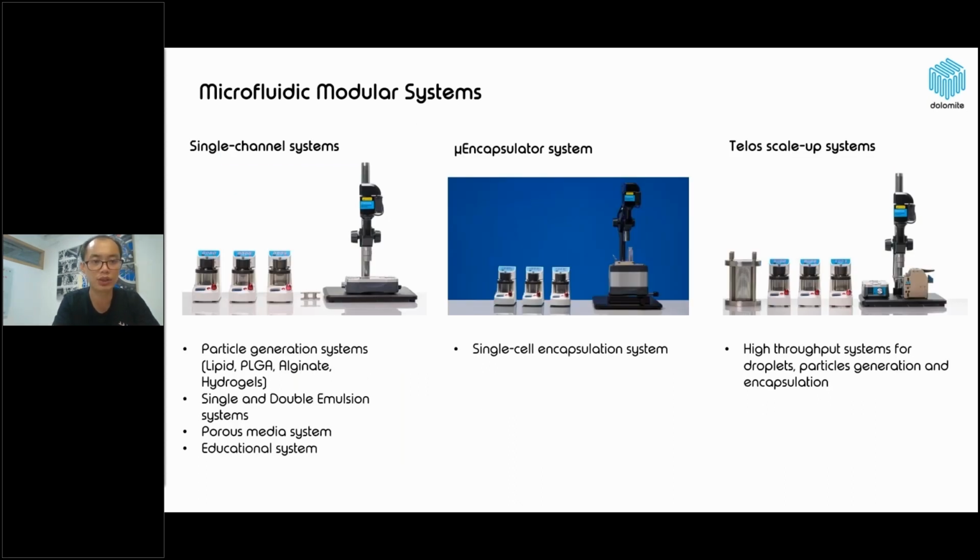Here are the three main systems for the microfluidic modular system. The first system is a single channel system, including particle generation systems like alginate, hydrogel, or lipid or PLGA nanoparticle generation systems. It can also be used as a single double emulsion system, a porous media system, and for educational purposes. The second system is the Microencapsulator system, a single cell encapsulation system, and for scale-up we have tailored scale-up systems that are high throughput systems for droplet particle generation and encapsulation.